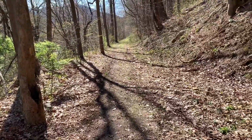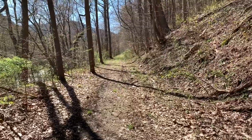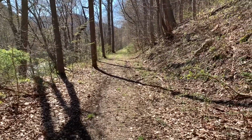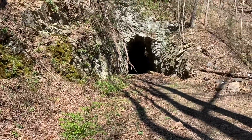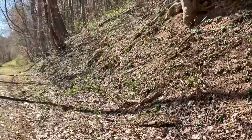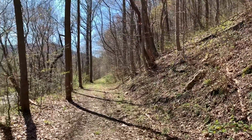Now, this railroad went from Johnson City to Cranberry, North Carolina. It hauled iron ore out of Cranberry back to Johnson City through Elizabethton. And this was a narrow gauge railroad. You have a narrow gauge and a standard gauge railroad. And on the narrow gauge, the tracks were only like 3 feet apart. And that's the way they were able to get the train to navigate through these mountains and these hillsides and cross rivers. This was very rugged country back then.